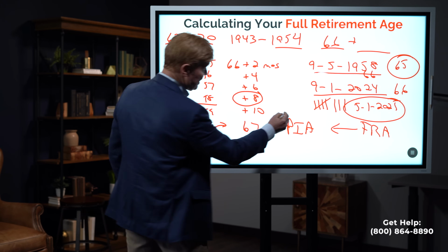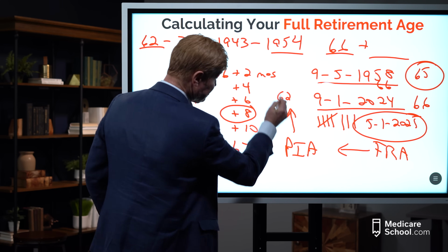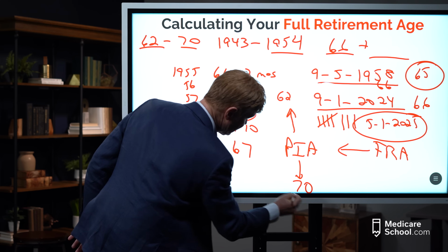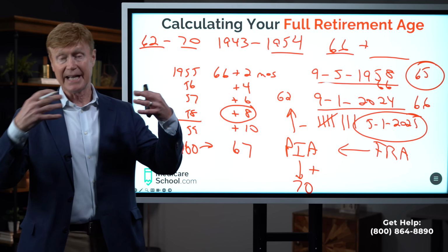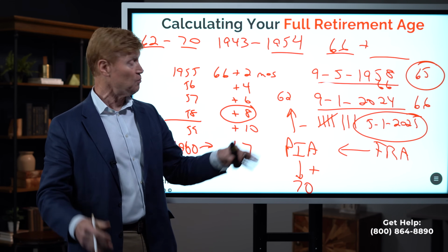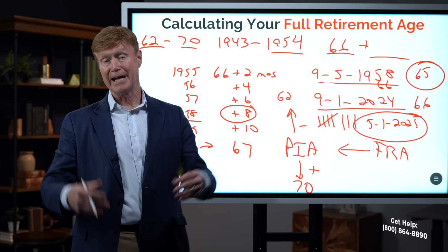Right now, if they take prior to full retirement age, all the way down to 62, they're going to take less. If they take after that and go up to age 70, then they're actually going to grow that account. So if we take before, we take less; if we take later, we actually can grow that. We lose about 0.5% a month, which is 6% a year. And if we grow it in this direction, we can make an additional 8% a year.